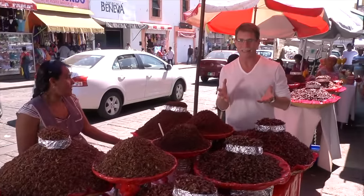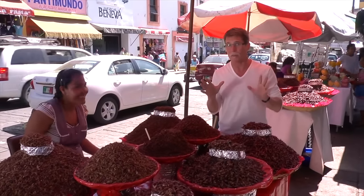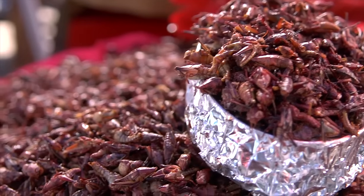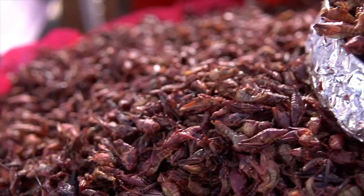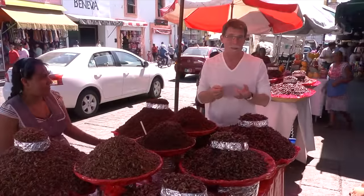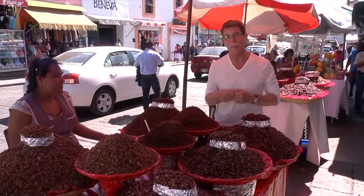But let's face it, most visitors to the Oaxaca market take away one vivid memory. Chapulines, the little toasted grasshoppers that are made into soft tacos with a little dab of guacamole and some salsa. It's a unique experience, but I want to take you beyond it.